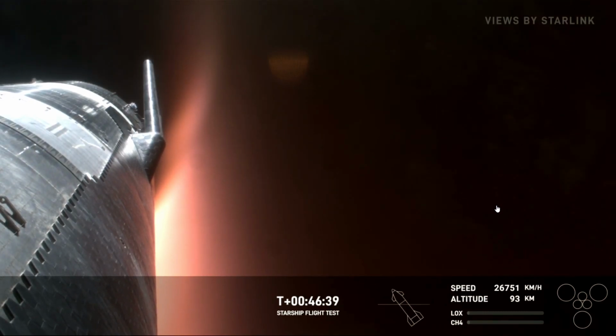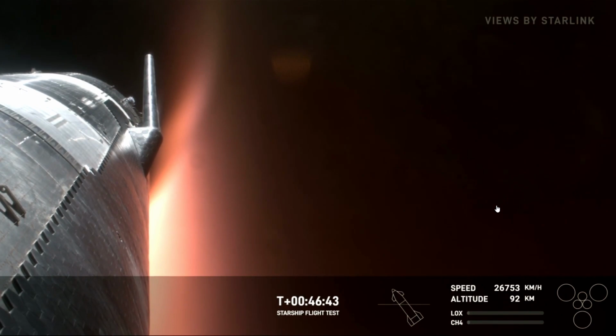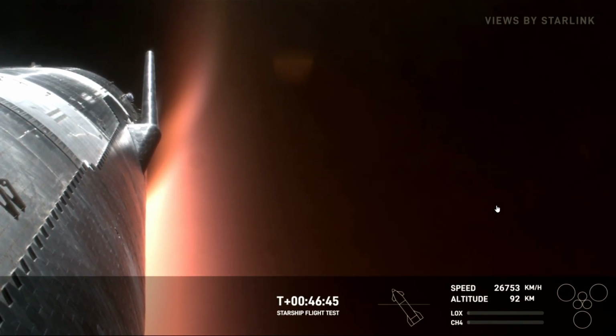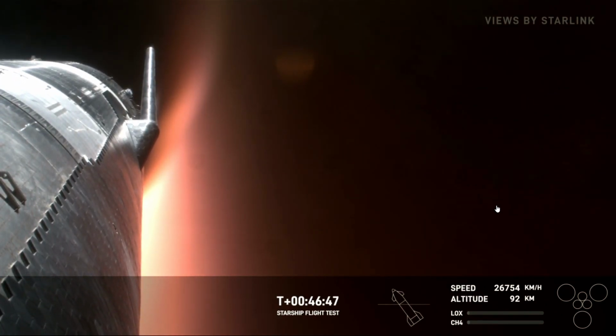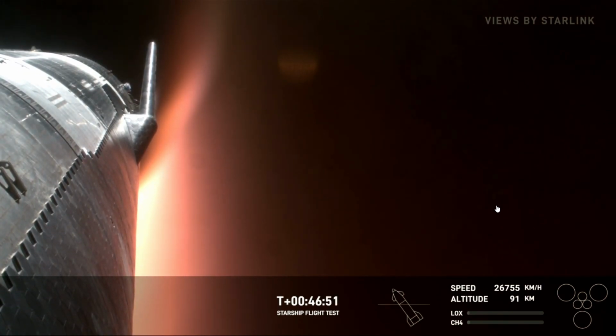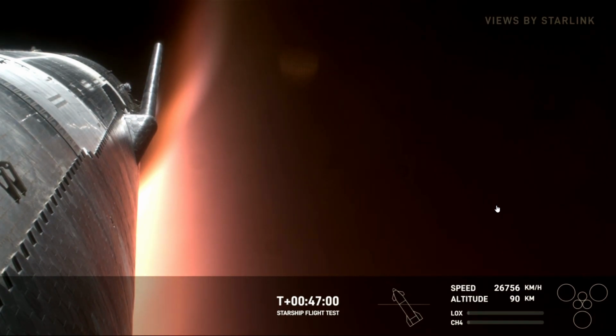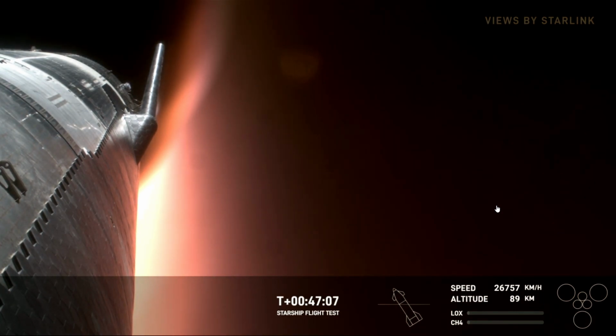Now, if the ship survives re-entry, it will have to perform a flip maneuver as well as a landing burn. We saw this demonstrated in a couple of high-altitude flight tests back in like 2020, 2021. Similarly, temperatures increasing on the nose within expected ranges. Great news there. It sounds like the temperatures that we are getting during this point, which again, we usually don't get during spaceflight because of this plasma. We're getting this live. This is great news.